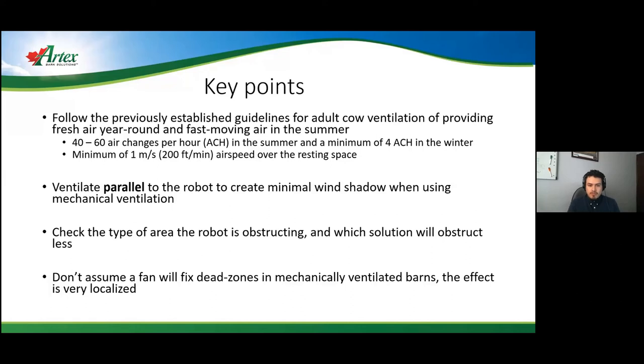ventilating parallel to the robot will create the least amount of wind shadow, but we have to remember to look into how much area is being blocked and what type of area is being blocked. So check the area that the robot is obstructing. We may be obstructing a higher airflow using one solution versus the other, but that area may not be as important. You know, I could be blocking a special needs pen, or I could be blocking just a transfer lane. So one is clearly better than the other.